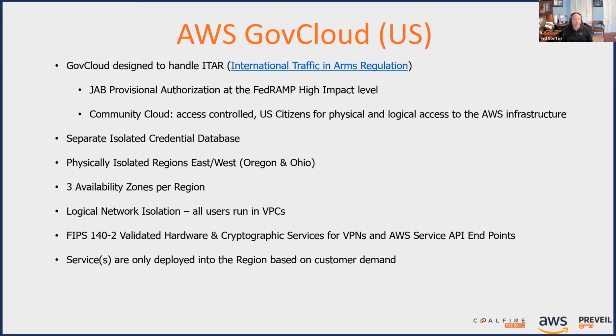GovCloud is an entirely separate, isolated credential database. So what that means is that you cannot use the same account that you use today in a commercial region to access GovCloud. You have to request a separate account there and set up your identity and access management there. The regions are physically isolated. So we have a region on the West Coast in Oregon and another region in Ohio. And each of these regions have 3 separate availability zones. So that gets you this idea or notion of separate network isolation, as well as redundancy and fault tolerance.